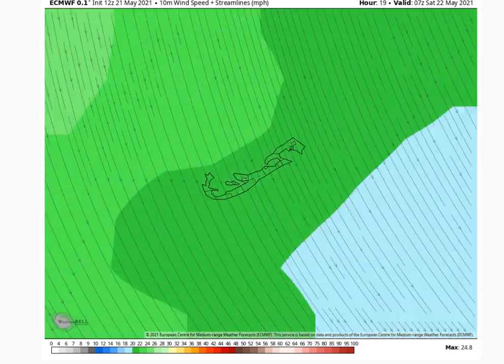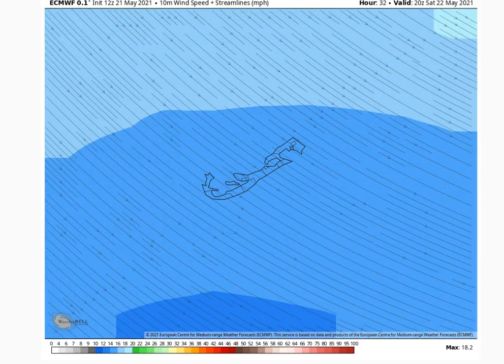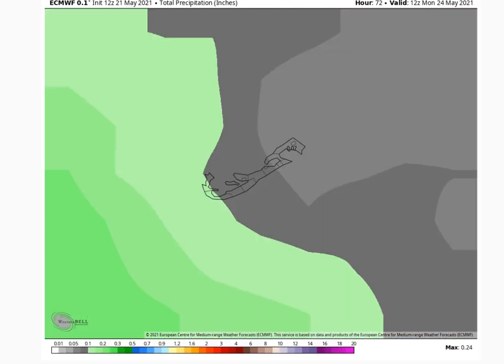So we're going to be seeing just the gustiest winds basically now, and then it should really calm down for Bermuda, and rainfall for the next 3 days is going to be less than 0.1 inches, so very little impact for Bermuda.